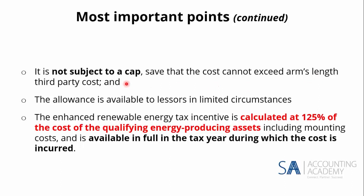So already you can see people trying to get creative and have these third-party transactions with their related parties, and then inflate the cost so that they can then inflate their 125% deduction. So it will be capped if we are talking about third parties, right? It will be capped at the arm's length cost. The allowance is available to lessors in limited circumstances, so you'll have to have a look at that section there. And then the energy tax incentive is calculated at 125% of the cost of the energy producing assets. And it's available in full in the tax year when the cost is actually incurred. Right. So remember that it's got to be brought into use for the first time.